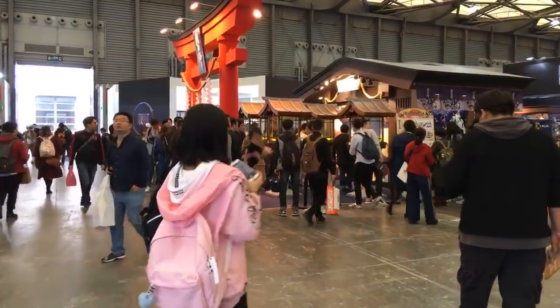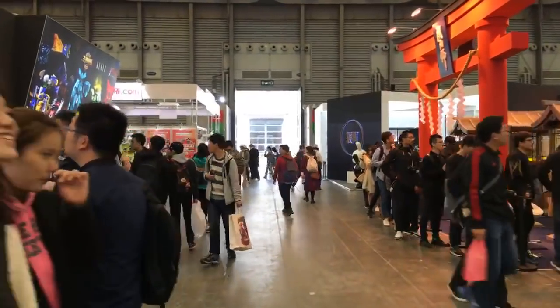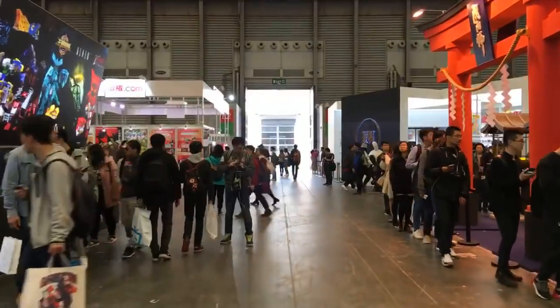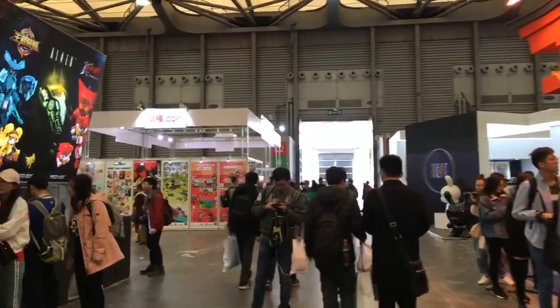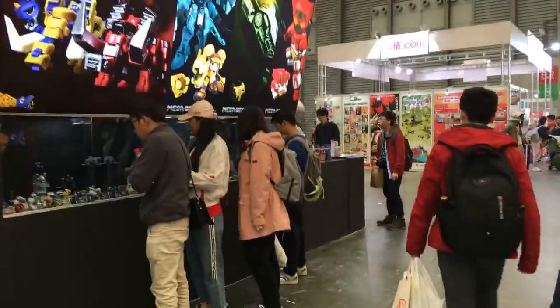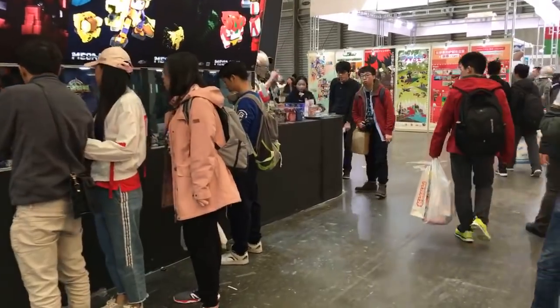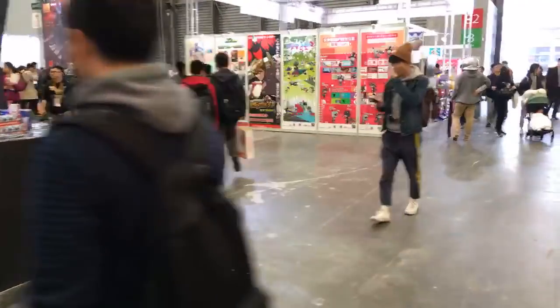Maybe the hall is bigger than Shanghai Toy Show, but Shanghai Toy Show has a lot of exclusives, so it depends on your choice. Are you a Japanese style comic fan, a collectible fan, or a designer toys fan? It's up to you. If you can find a ticket, it may not be too late.